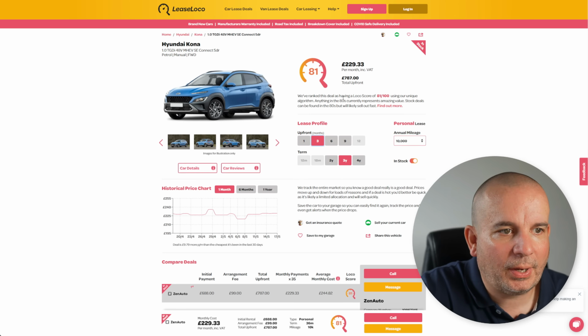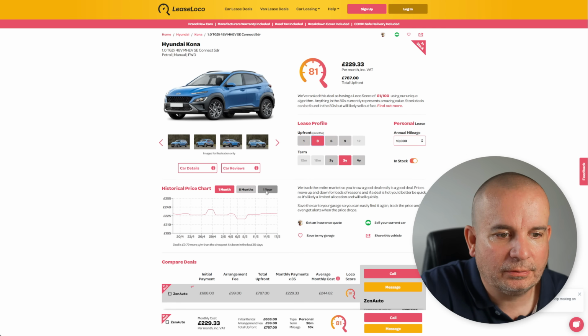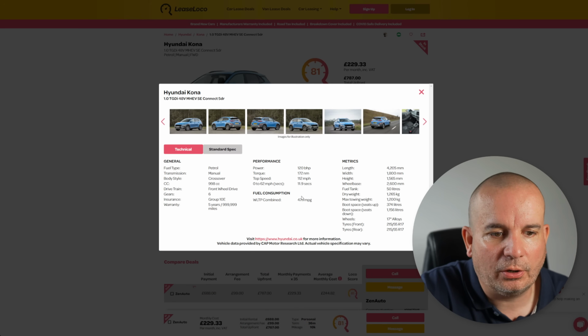Hyundai Kona's next. Again, 1 litre petrol manual, mild hybrid, this one, SE Connect version. Group 10 on the car insurance, so super low car insurance. 120 horsepower, 0-62 in 11.9, 47 mpg, 374 litres of boot space.